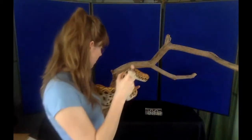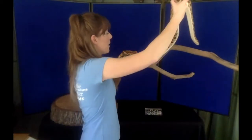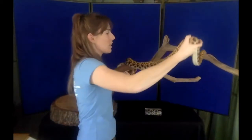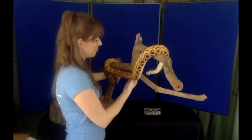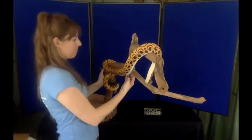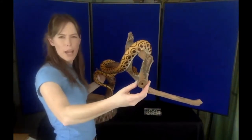Ready? Okay. What I'll do is I'll stick him on our tree here. I'm going to try to get his whole body on here, and then I'll make sure I can maneuver it so you guys can all see on the camera. And let's watch what this guy does. So far, looks pretty balanced so far.